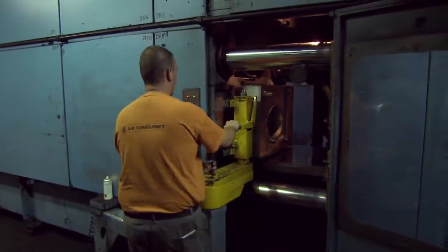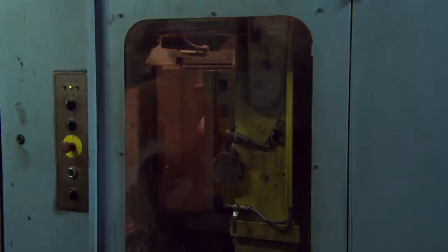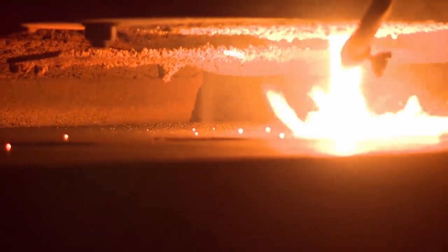Meanwhile, they prepare the sand molds for casting. Each mold is made individually inside a block of compressed sand. Then the molds are loaded onto a conveyor and filled with red-hot liquid metal.